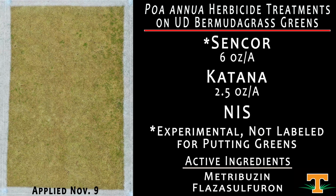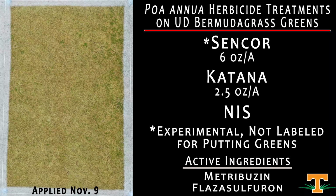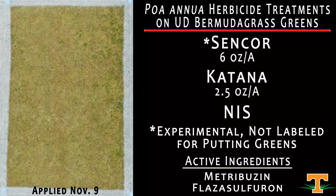So this treatment, this is an interesting one. Sencor generated a lot of interest amongst golf course superintendents in the summer of 2020, predominantly for goosegrass control. We wanted to look at it as a POA control option. It does have labeling for POA control. It is not labeled for use on greens, and that's an important disclaimer with the treatment that you're looking at.